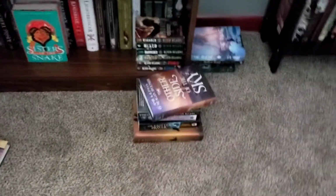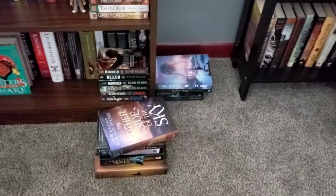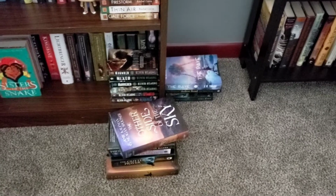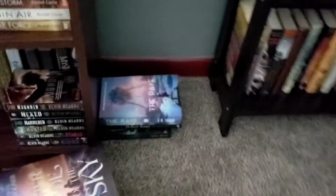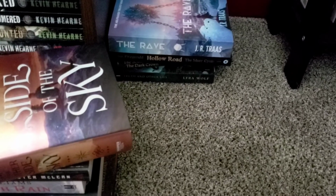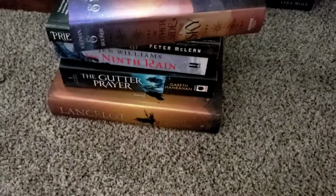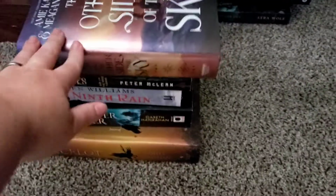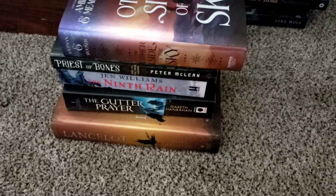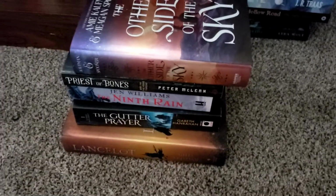Stacks of books, like I said. I have some self-pub down there. I keep them separated so that I know which ones were self-pub that I bought. We've got The Rave, Hollow Road, Dark Crown, and Truth and Other Lies. Here is probably what you've seen in one of my recent videos, my most anticipated from the TBR.